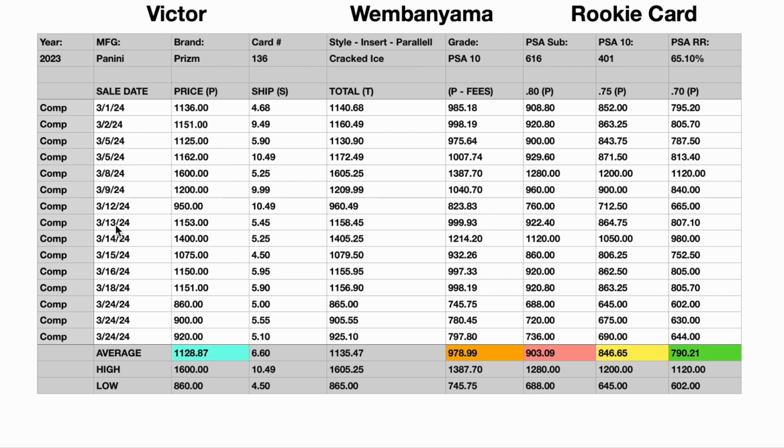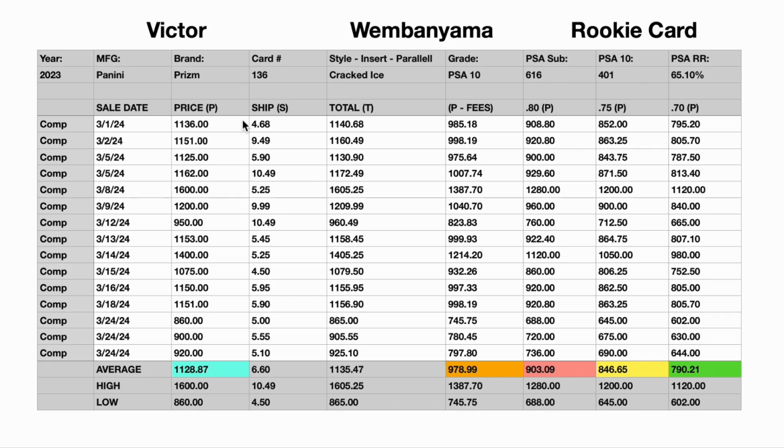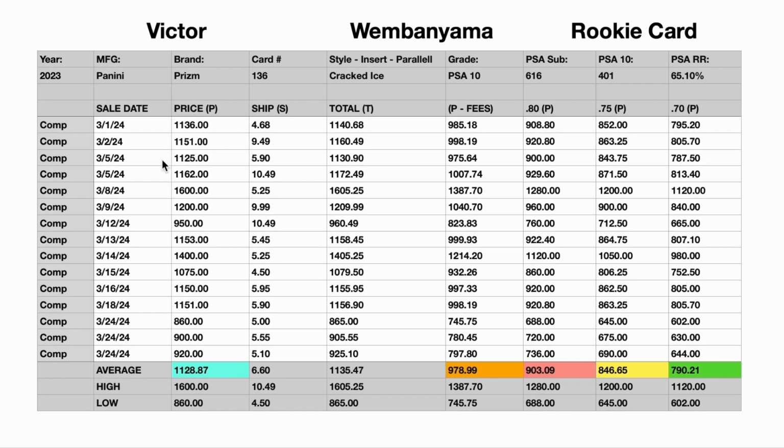simply because there was a lack of availability, right? These cards hit the market, they got sent to grading, there's a little bit of a lag time, and the first people to get their hands on those PSA 10s are often paying that premium. We're now seeing that market sort of steady itself, and it's on a completely different level, lower, really.